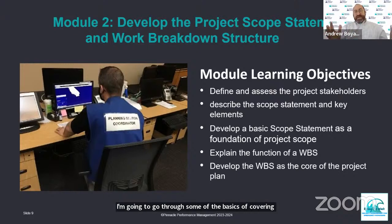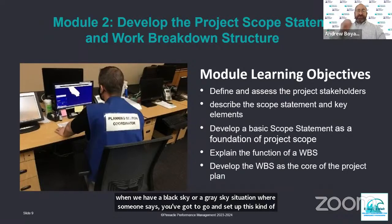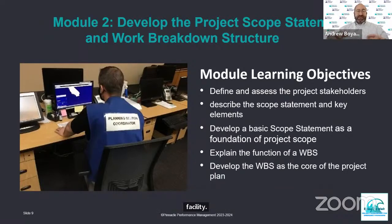So I know Michael and perhaps a few others have gone through this. I'm going to go through some of the basics of how to develop a project scope statement. So we're pulling back from the heat of the moment, when we have a black sky or gray sky situation where someone says you've got to set up this kind of facility, to how you develop a project plan, to develop the drill or exercise, those sorts of things, to build out that capability.